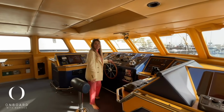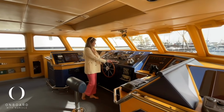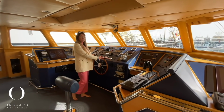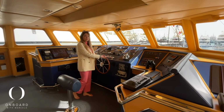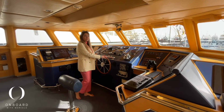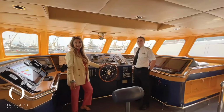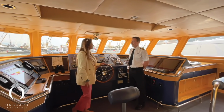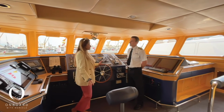We are here on the bridge. This is where the captain does his thing. And actually this boat has a recent refit in 2020 and everything has been upgraded, everything has been renovated. And we're here on the bridge with Phil. He's the chief engineer. How long have you been on board? I've done 4 years in total. Okay, so you know this boat quite well.